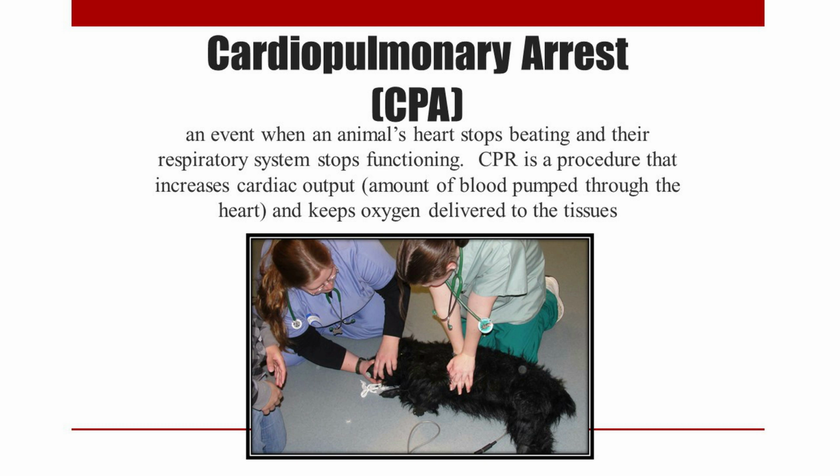Cardiopulmonary arrest is an emergency event that happens when an animal's heart stops beating and their lungs stop functioning. This prevents oxygen from being delivered to all of the vital tissues and organs to keep the animal alive.